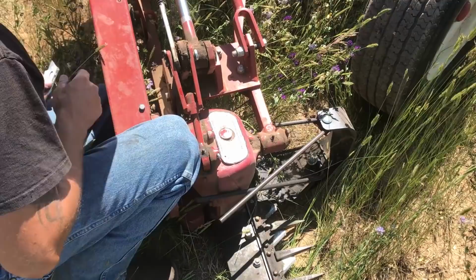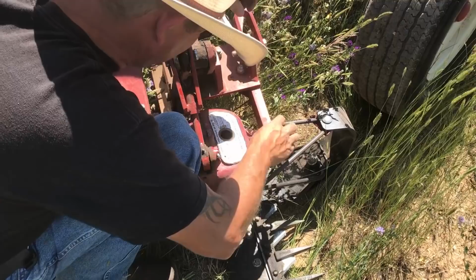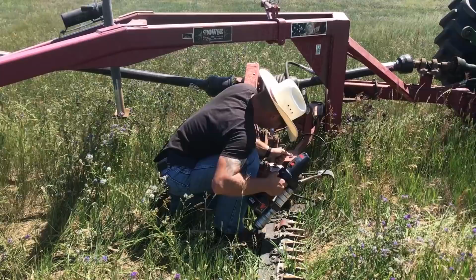Under this cap is one little Zerk type grease fitting that'll make or break a haying season. It needs to be greased every day or every 10 hours of operation, whichever comes first. There's one for each sickle.